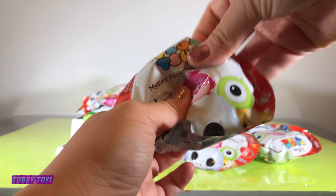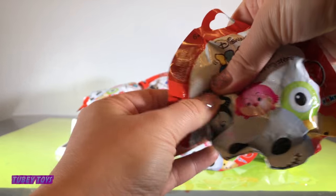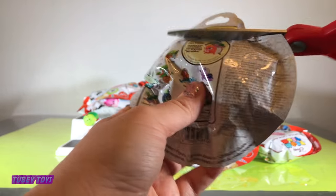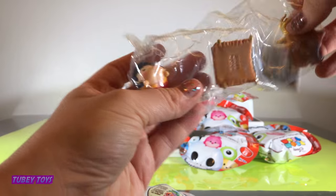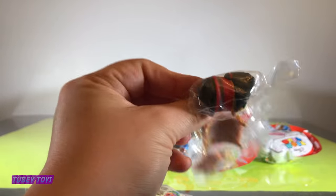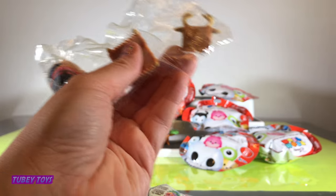This feels like another Inside Out figure, I think. Let's hope it's not a duplicate. Oh, no, it's not. It's Gaston! Gaston! And look how cool Gaston is. He is wearing his normal attire with his amazing hairdo. Let's put him together.